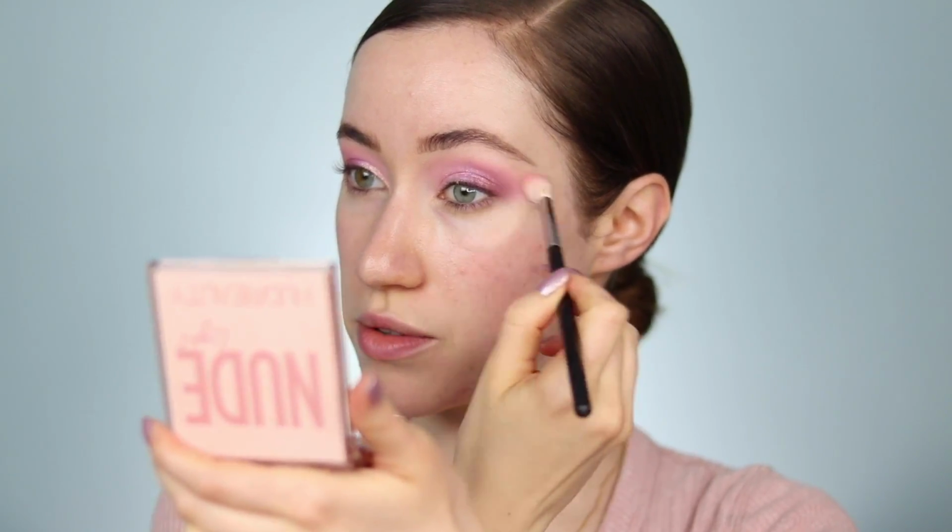Okay, I'm just gonna make sure these edges are nice and blended out, and let's go ahead and clean up the fallout under the eyes. I always like to take my finger and just kind of press down the edges so it's not too harsh. Okay, there is actually a bit more glitter fallout than what I initially thought. It's not a deal breaker, but because of that, I am gonna add mascara now.